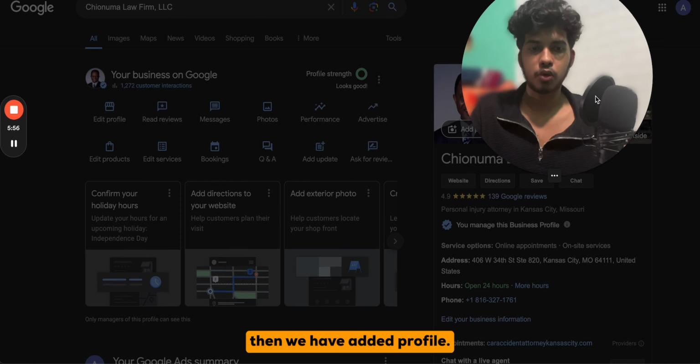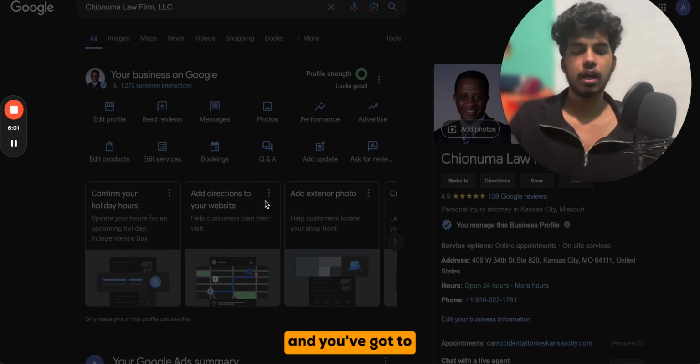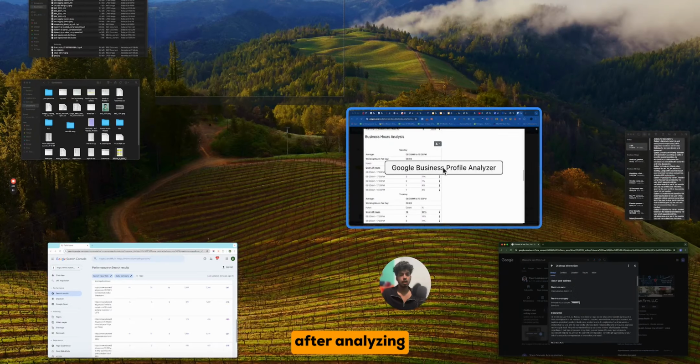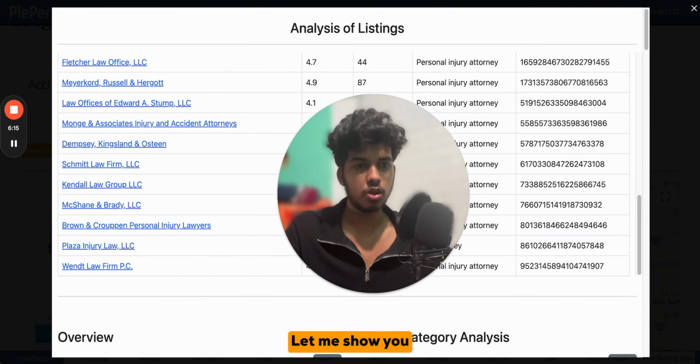Then we have edit profile. Okay, so this is a section where you will see most of the stuff of your listing, and you gotta compare this with other competitors. So if you see, I just added the law firm category today only, after analyzing my competitors. Okay, so you gotta check that stuff. Let me show you how you can do that.